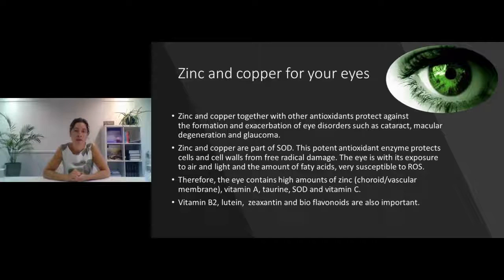And zinc not only plays a part as an antioxidant in the SOD, it also makes sure vitamin A from the liver is released to be able to travel to the eye, where it forms melanin together with copper. Melanin is the pigmentation for the eye that protects us against the UV radiation that damages the eye, and also against pollution from the air. In that way, we keep our proper eye function. So zinc indirectly promotes eye health because of the vitamin A release.